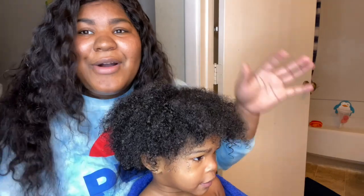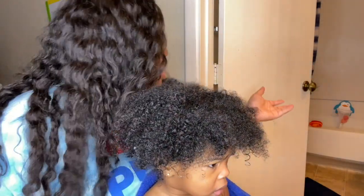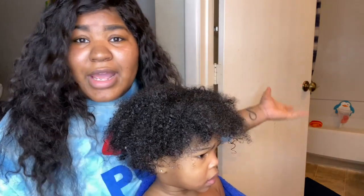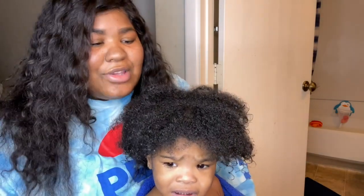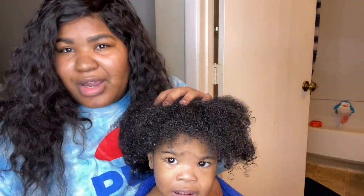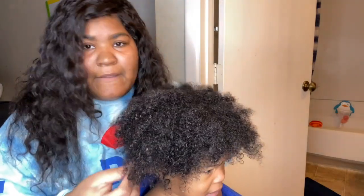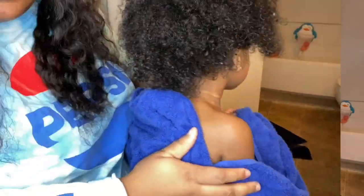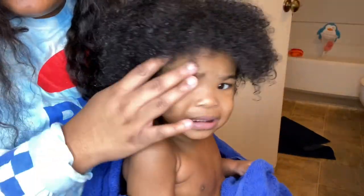But right now, we already gave her a shower, so I'm getting her a bubble bath. Her bubble bath is running right now, and she likes the bubbles. I'm going to show y'all what products I use to wash her hair, because I haven't washed her hair yet. It only got wet. So this is how it is when it's wet. Show me your hair, mama. Show them this way.